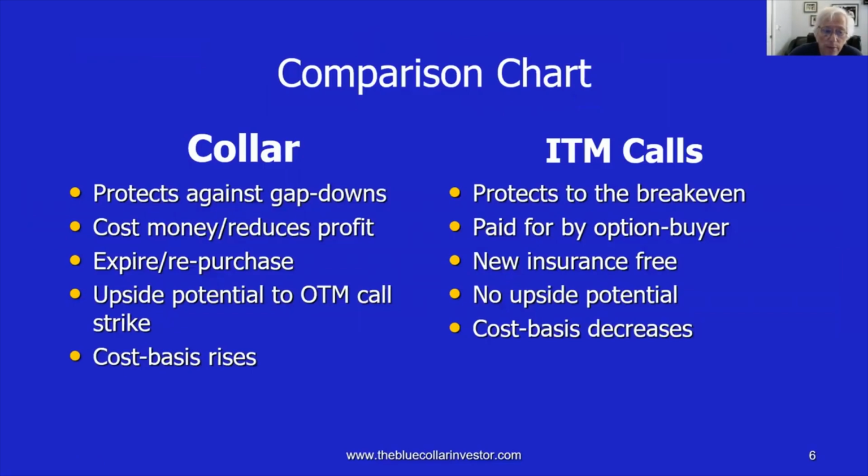For the collar, it protects us against major gap downs. That's the big advantage to the protective put. It can drop to zero, and we still have the ability to sell the stock at the put strike. In the money calls protect us only to the break even. So it still gives us lots of protection, but not nearly as much as the protective put. Now, the protective put costs money and therefore reduces profit. For the in-the-money call option, that's paid for by the option buyer in the form of intrinsic value. Big advantage for selling in-the-money call options in terms of risk reduction.